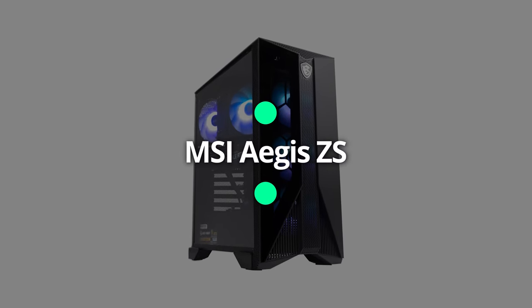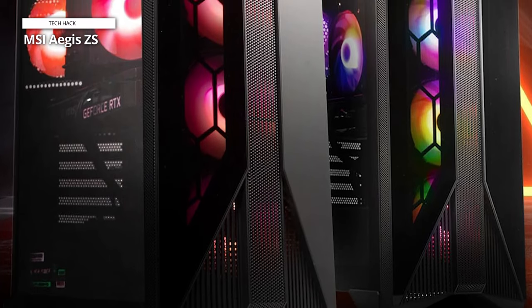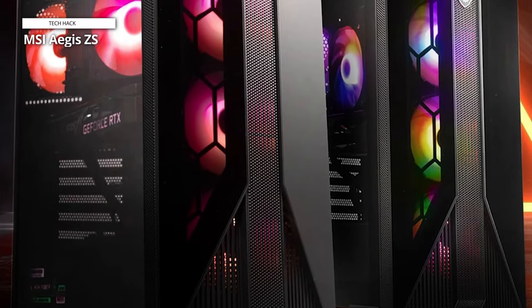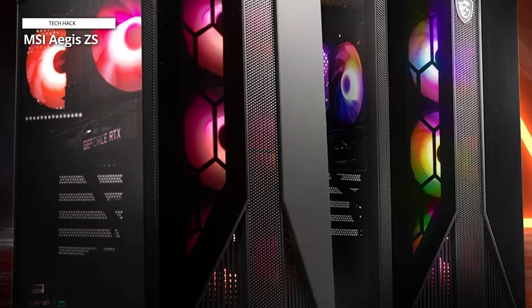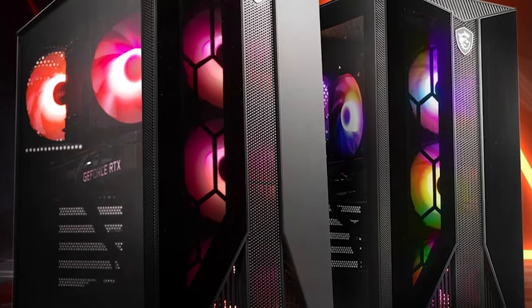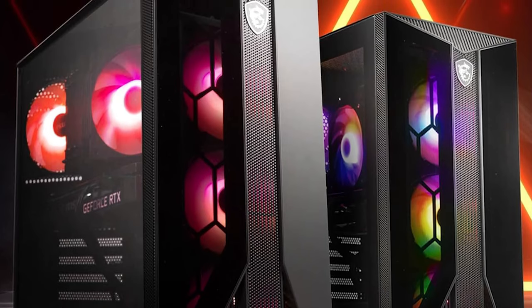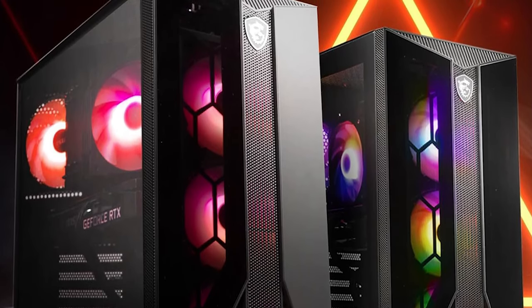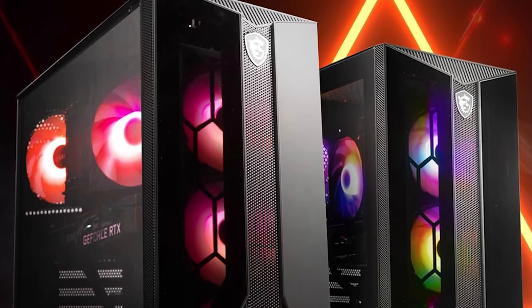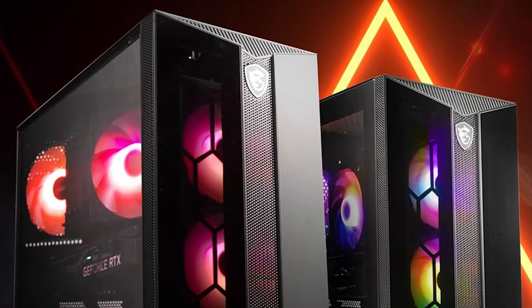MSI Aegis ZS. For people who are content with 1080p gaming and don't want to spend a fortune, MSI's Aegis ZS is a strong contender for a low-cost gaming system. Starting with MSI's exclusive chassis design, tailored specifically for the Aegis ZS, it is comparable to the Gun Gear. Also, our model features a gold-rated 650W power supply.